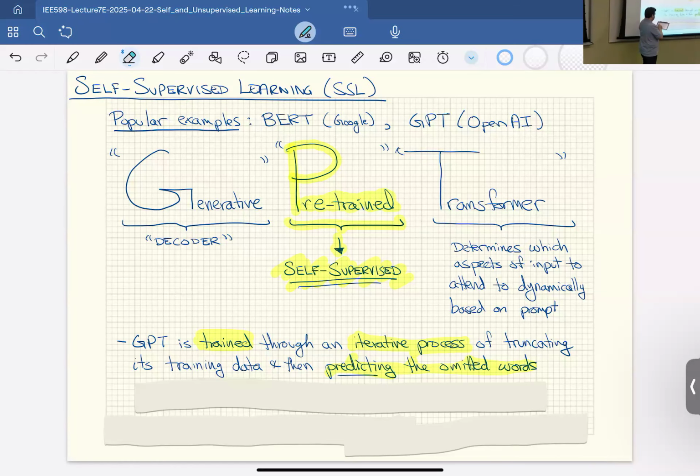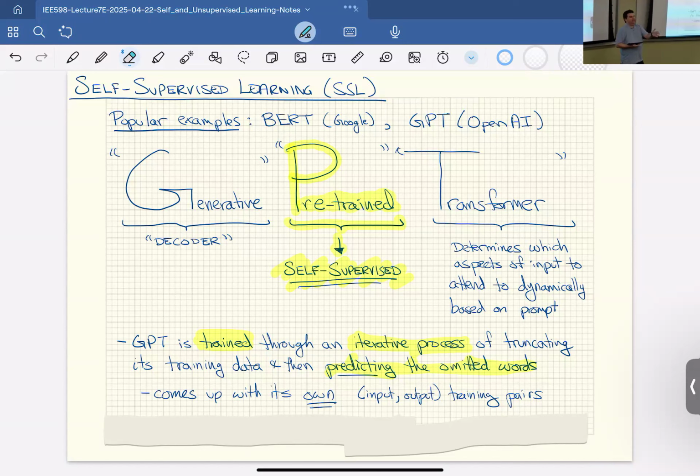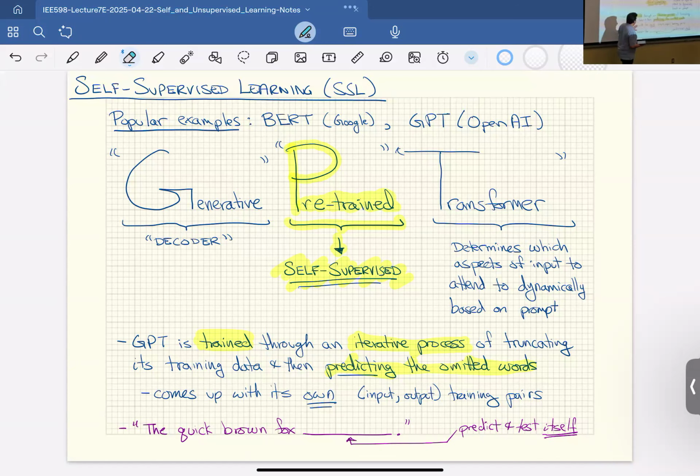So there's an iterative process inside GPT when it's being pre-trained, where you give it a bunch of data and it truncates. In the case of GPT, this is different for BERT, it cuts off. Like if you have a bunch of data, like the text was the quick brown fox jumped over the lazy whatever, et cetera, it has a supervisor built into it that will take this data, cut it off here, and then ask the model to predict the next word. And it will generate its own training set by doing that over and over again, and then uses just backpropagation, just like the autoencoder, to train itself. And that is what allows GPT to respond to your queries later.